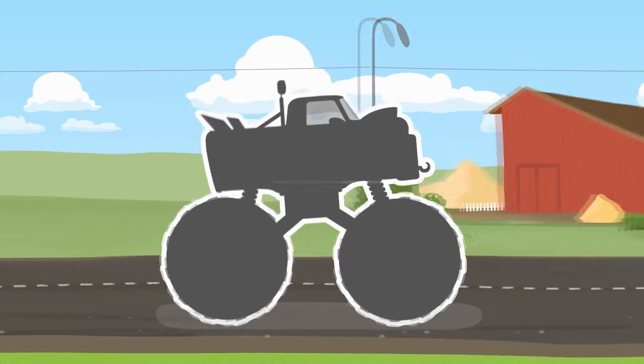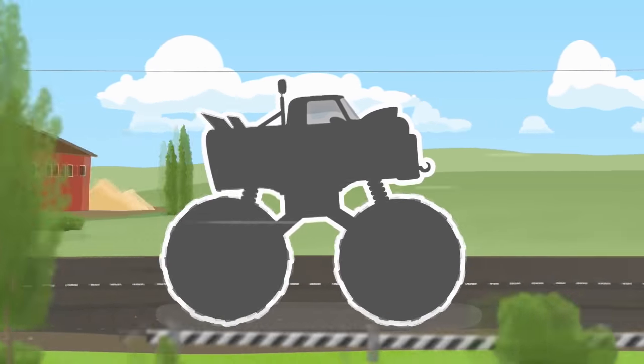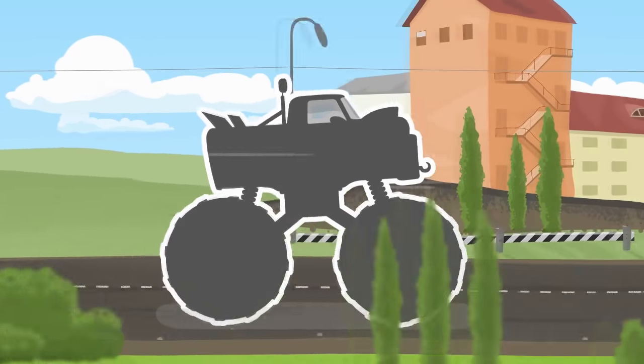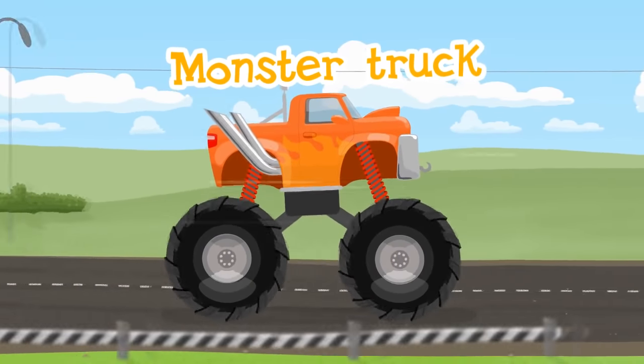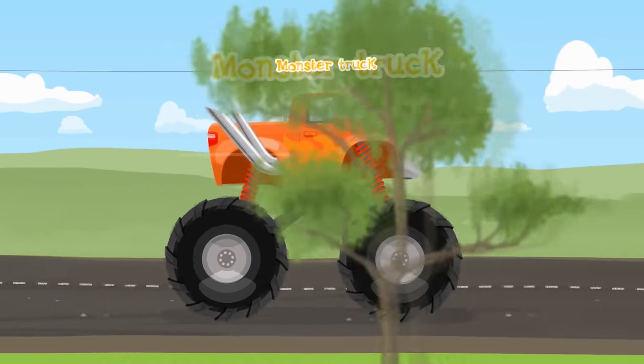And what is this? Look at these huge wheels. It's a monster truck, a car with huge wheels. It's also called Bigfoot.